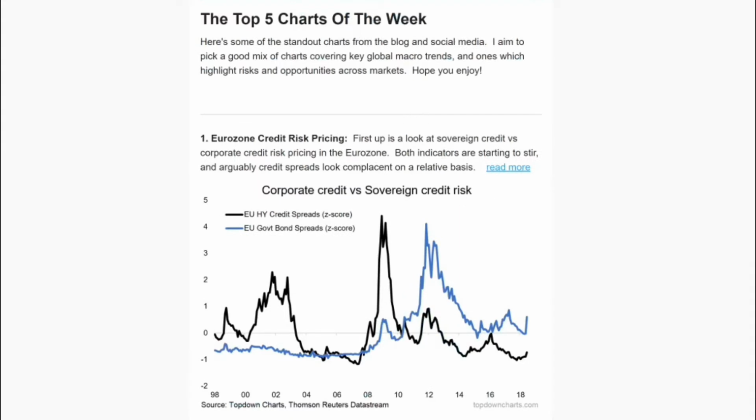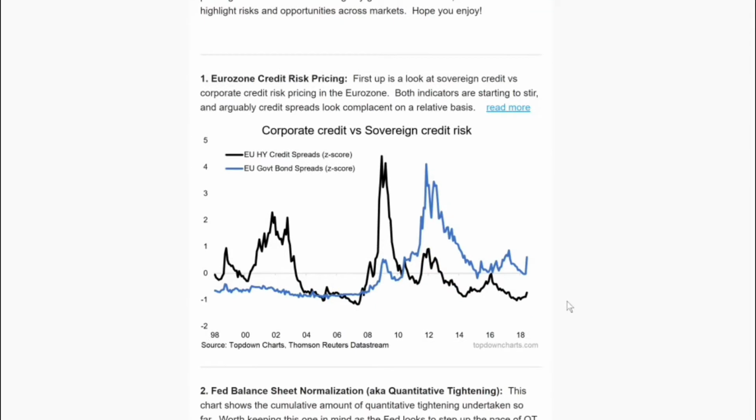Getting straight into it is Eurozone credit risk pricing. What we've got here in the blue line is a measure of sovereign credit risk. That's basically the benchmark 10-year bond yield for the Eurozone, so pretty much representative of countries across the Eurozone. It's going to be obviously impacted a lot by those who are seeing substantial movement or deviation from their average. And that is a spread against German 10-year bond yields, which is kind of like the core benchmark or safe haven bond market in Europe.